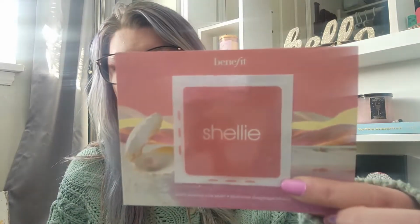Okay, so I'm pretty excited about what I chose. I did choose 2 things, but I will show you what they are first. What I'm going to focus on first is just kind of to get it out of my collection. It's just a sample. It's a card, actually. It's the shade Shelly. It's a new shade from the Benefit blush line, which I love, the Benefit blushes, and this is a shade that I really wanted. And then when I placed a Sephora order and saw that this was a sample that you could get, I jumped on it because I really wanted to test out this shade.